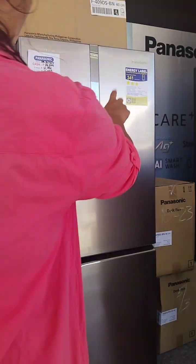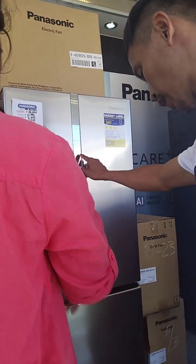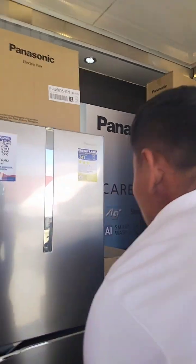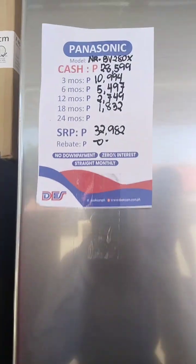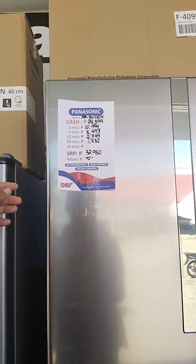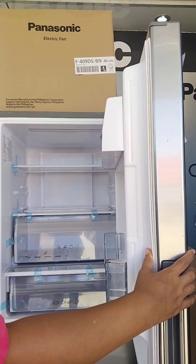So you just have to. Hindi mo ma-adjust no, touch screen na. You have to touch the screen. But the price also is very nice. Look at the price, Jasmine. Price is 32,982. So you go far that you can see inside here. It's very nice.